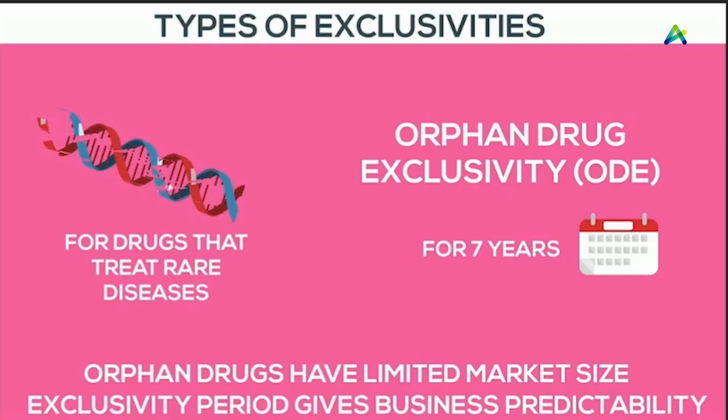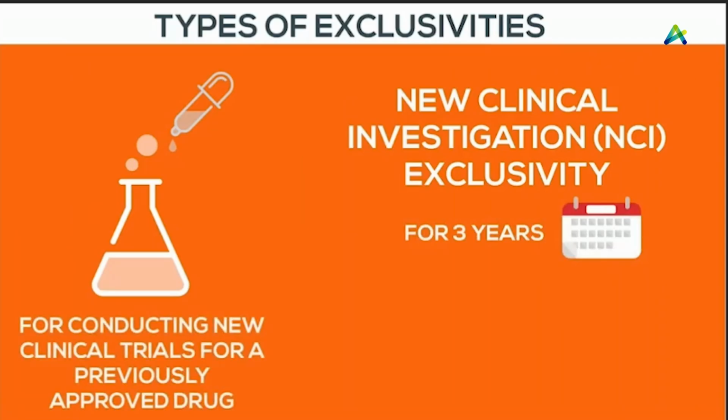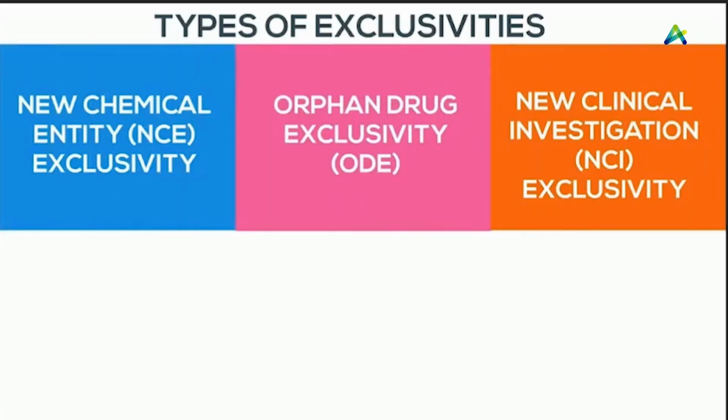New Clinical Investigation or NCI exclusivity, which runs for 3 years, is given to a drug owner who has data from fresh clinical trials for a previously approved drug. Such data may prove that the drug is suitable for a new disease indication for which the drug was not previously approved. New investigations can also test for modifications of the original drug, like extended release mechanisms and new dosage forms.